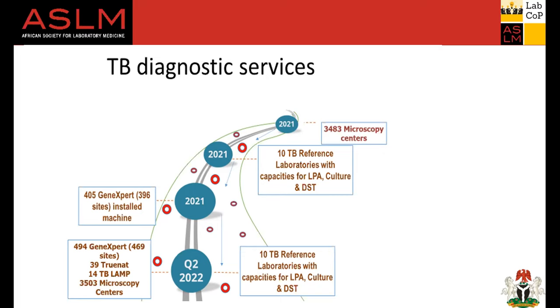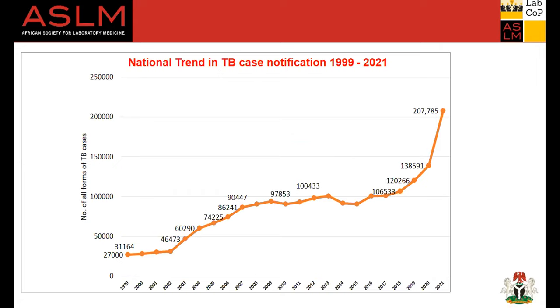The next you see is a progress report. I'm not going to go through all the notification years, but you can see what has happened in Nigeria. Let's look at what happened in the year of the pandemic, that is 2020.